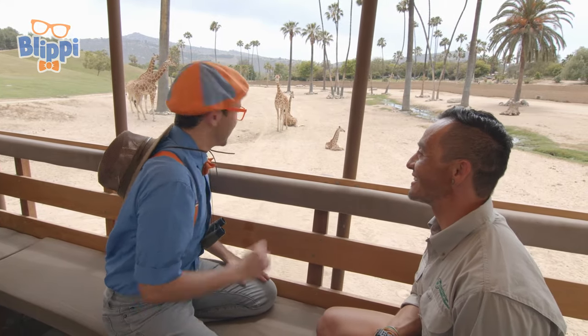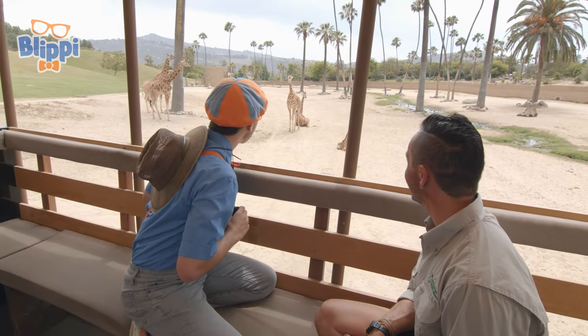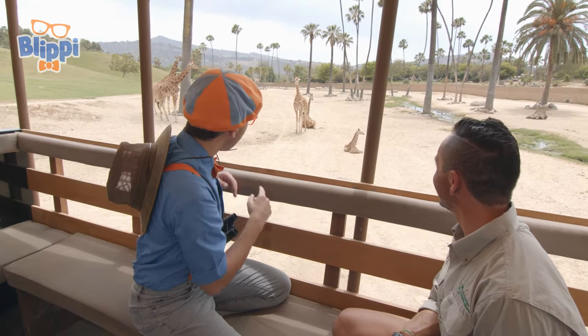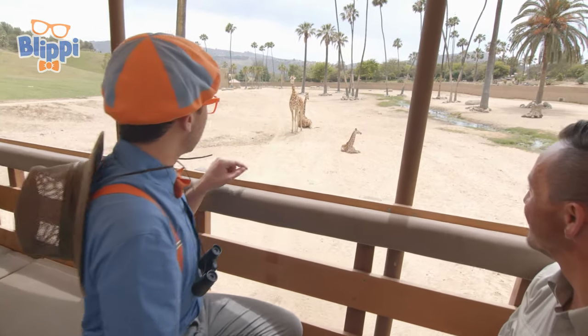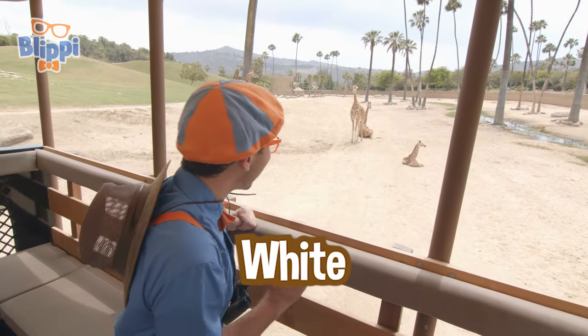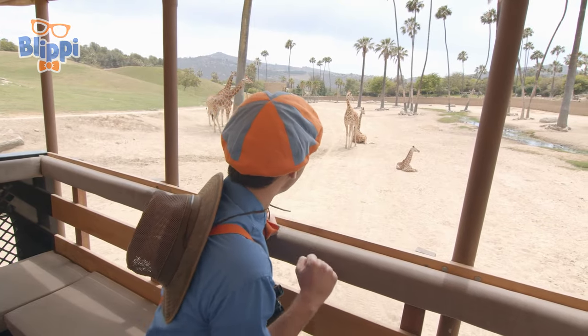Oh, wow. Those ossicones are pretty cool. Oh, they're so cool. Do you see what colors they are? Yeah, it looks like they're a golden brown and white. Yeah. They have a really interesting pattern all over them.